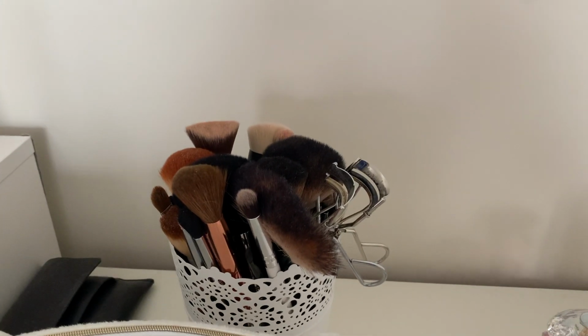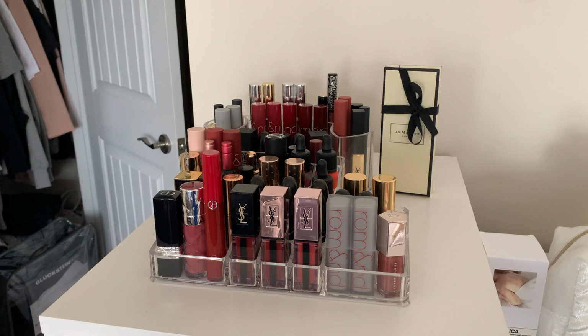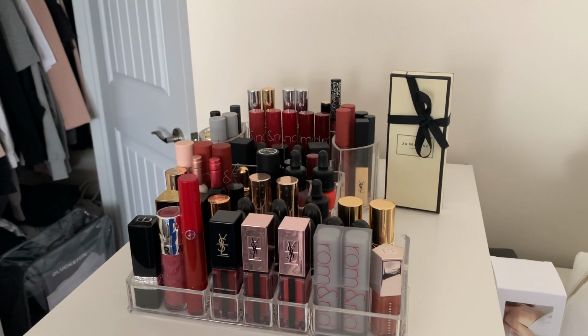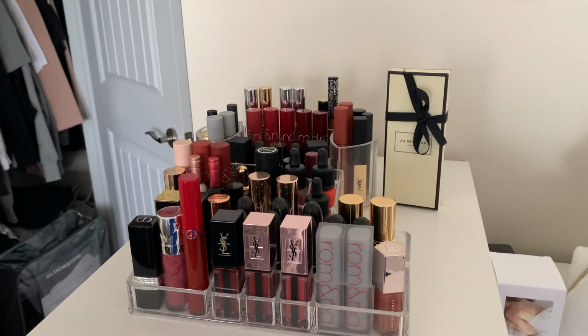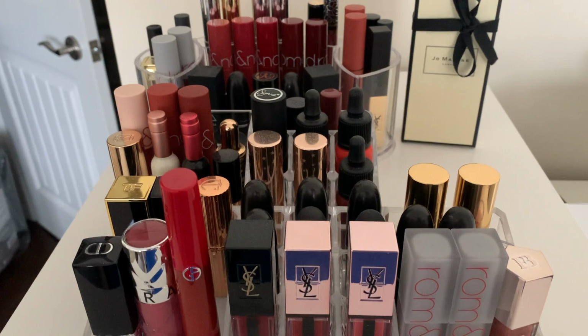Definitely not the way to store your brushes. It's all squished into this IKEA pot. This is the lip product section. So I just have this random little Jo Malone box. I'll definitely be doing a full lip product collection. I'm just kind of lazy to swatch all of these. Don't mind that, I just have random clothes in there. But anyways, I'll just give a little overview.